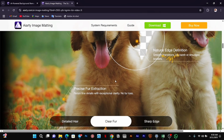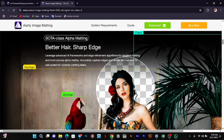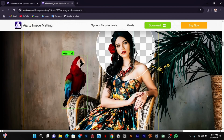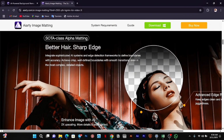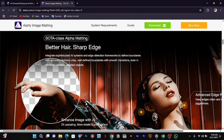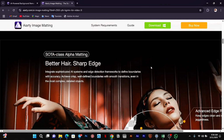This is mind-blowing. And not only this, even for detailed hair too. Personally, as a graphic designer, one thing I struggle with whenever I want to remove an image's background is that of ladies that have hair on their head. It's just very difficult sometimes to remove the background without being left with white patches here and there. Right now, if you look at this sharp edge too, this is also another crazy thing. With this you get really sharp edges, and you get really perfectly removed backgrounds, like you can see here. Can you see how perfect this is?